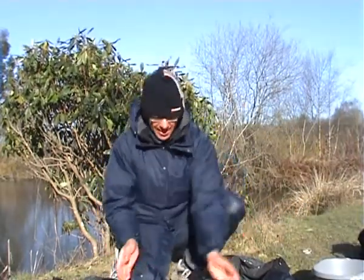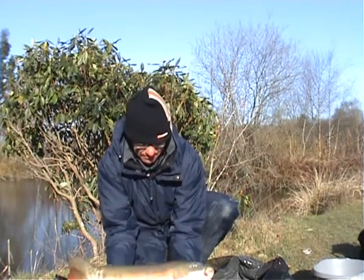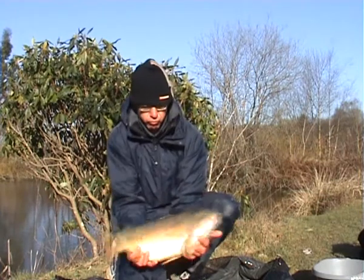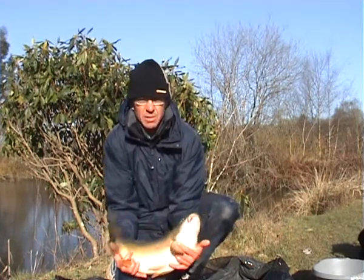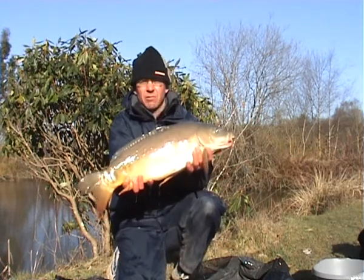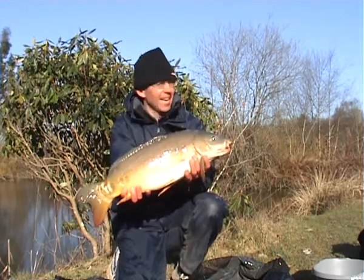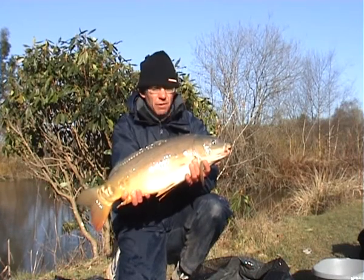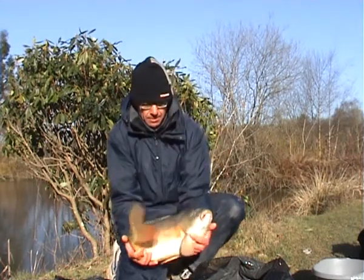No doubt you heard the sound of this one. I'm taking my bait. This is my 13th run. 13th run of the session. It's that cold today. The landing net's freezing up in the air from that last fish. It was frozen when I went to land this one.